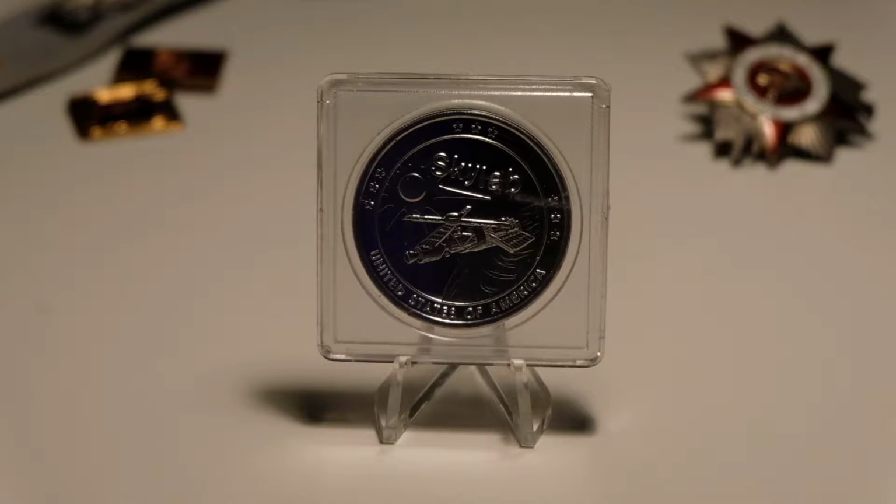This medallion here is part of the Skylab Achievement Award. It was given out to people who helped make the Skylab program successful. Skylab was the United States' first ever space station and the only one they have ever operated exclusively.